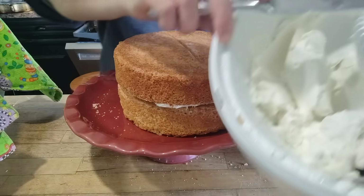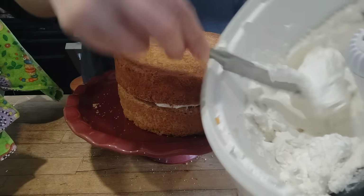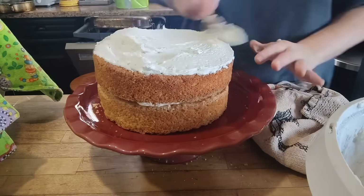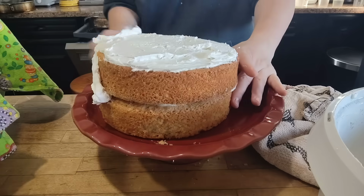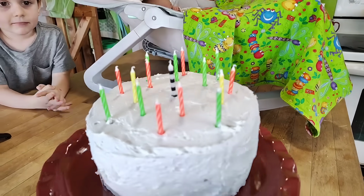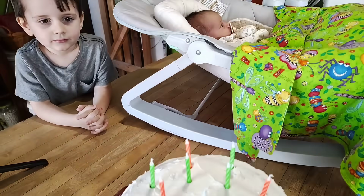I've done all sorts of different extracts on that frosting, and this is what it looks like after about 10 minutes or so in the mixer. I'm doing my best here. I should have gotten out David's cake decorating stand that turns, but I just decided not to, and I did my best.